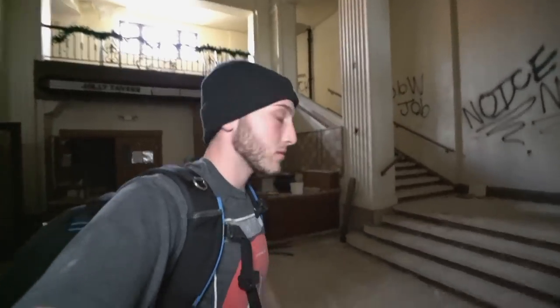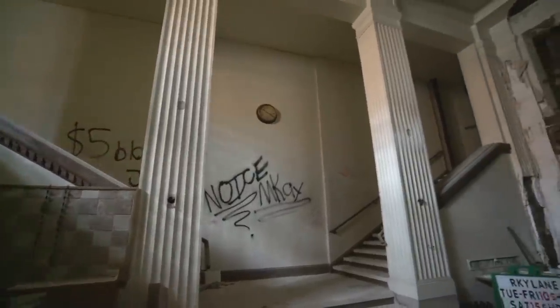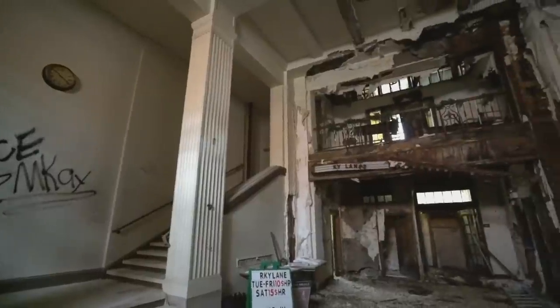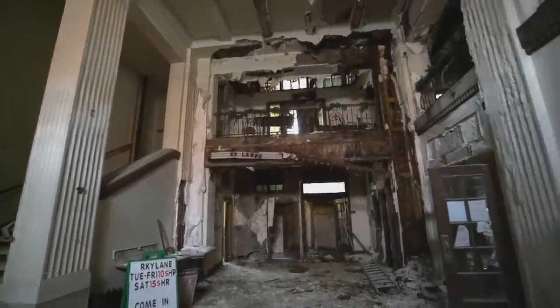Let's go explore. So this room definitely gives off courthouse vibes. Giant ceilings, you got the columns, you got the stairs on both sides. So that's really cool.